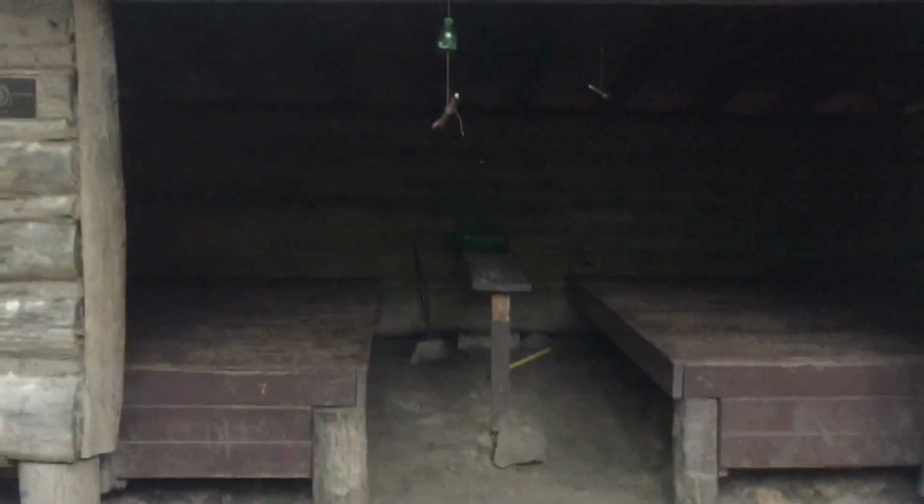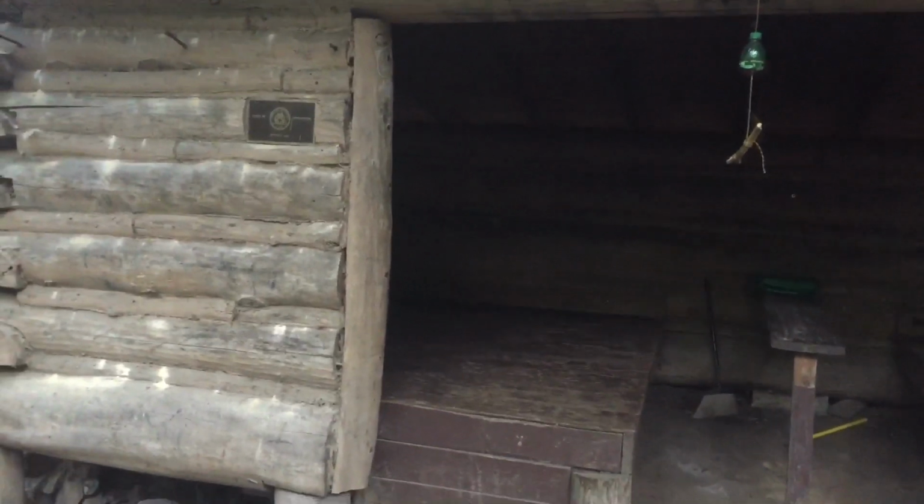This is the Flint Mountain Shelter, where I spent the night last night. This is a nice shelter. It's a little different. It's got a dirt floor, and it's got these two big platforms, but I hid back in my little corner out of the rain, and I slept like a little baby.